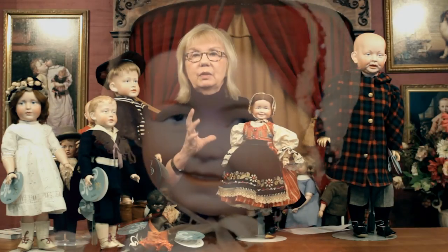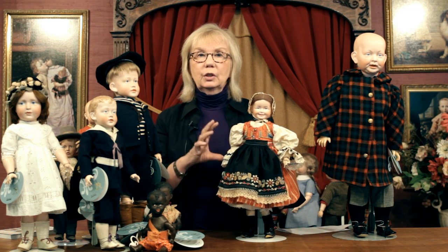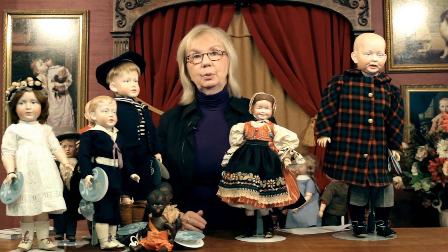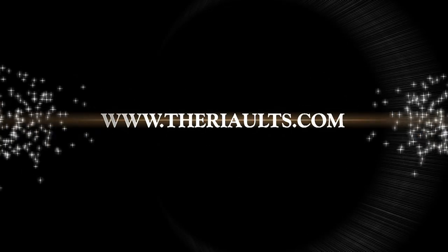Again, look for some of these less well-known firms making the wonderful art character dolls. Look at the quality of sculpting of the face and make your judgment on that. And you'll put together a superb collection that people will say, wow, you really had foresight to be looking for some of these other makers.